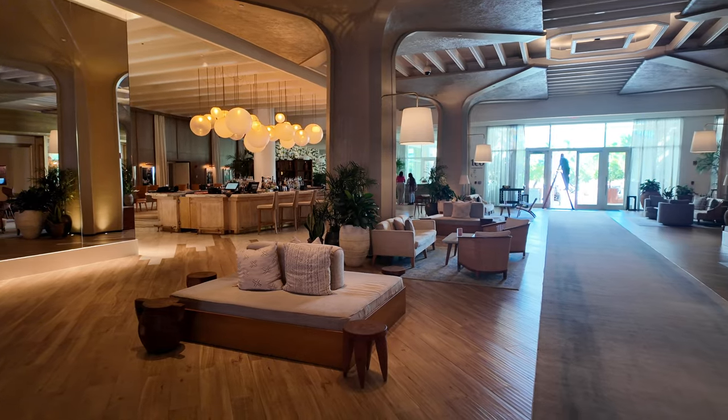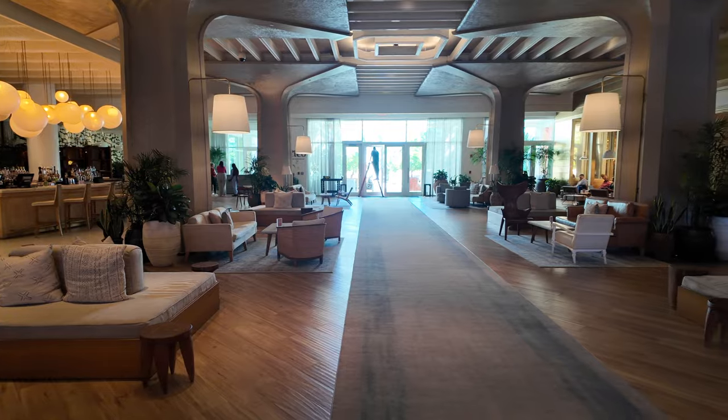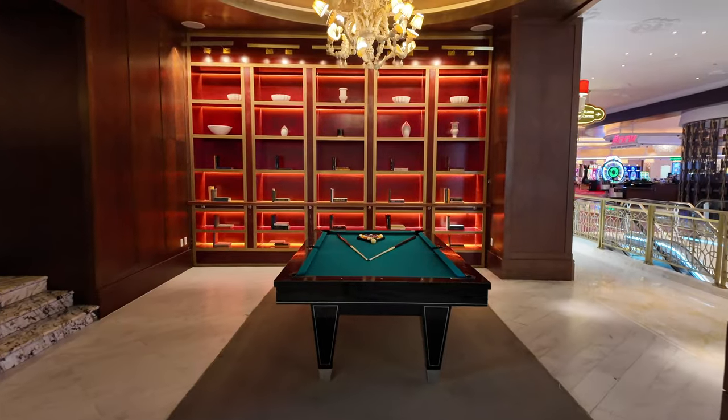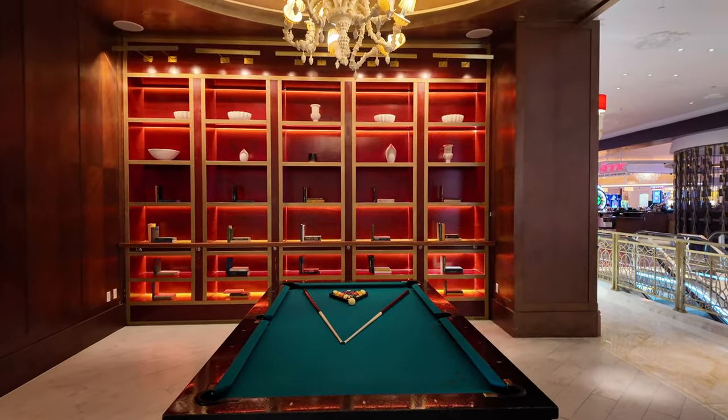And this is the SLS's lobby area. It all kind of flows together. It's really hard to discern whether you're on the SLS side or the Grand Hyatt side, though you definitely know that you are on the Rosewood side just because of how quiet it is.